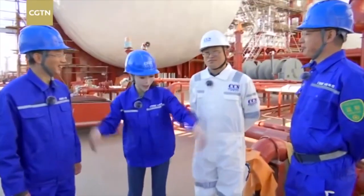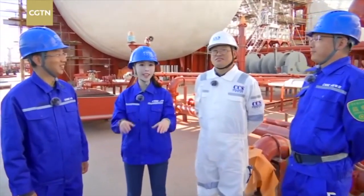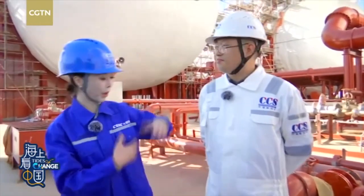So here you can see we are all wearing the blue uniform. That means we come from the ocean and are people working at sea. Because white means they're neutral and of course they're fair. And Mr. Wang is coming from China Classification Society. So he controls the quality of the ship. That is why he's wearing all white.